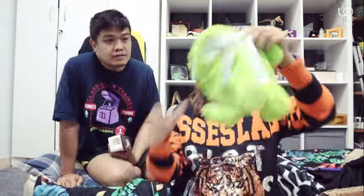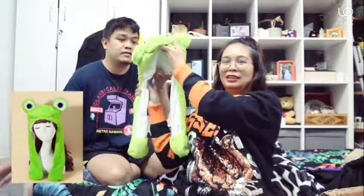Okay, continuing with our unboxing. So Ate requested this for her. She wanted this frog hat. Oh, napakagusto mo din. Yan ba yung napipindot? Hindi ko alam. Can you try pressing? Okay, Bailey is intrigued with the frog hat because it moves.